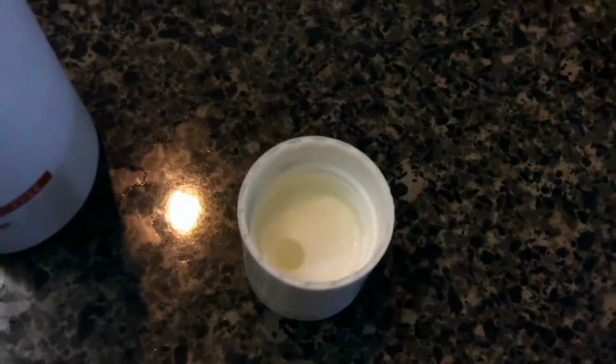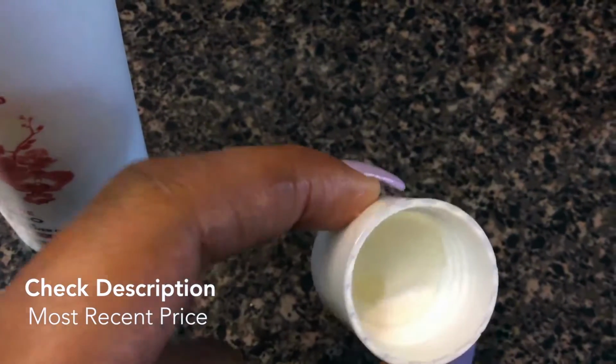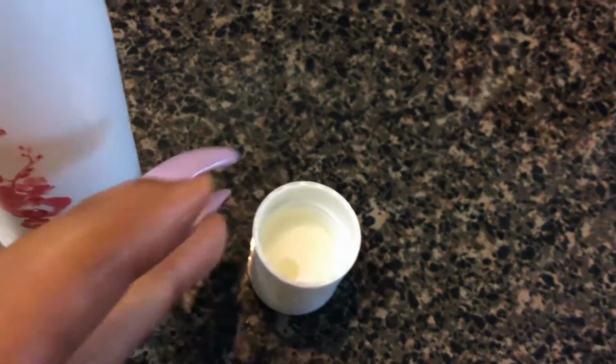And I poured a little bit in the top so you can see what the shampoo looks like. It has that powdery white clear look to it a little bit. Oh no, I'm not trying to waste product because I'm definitely going to use this today.